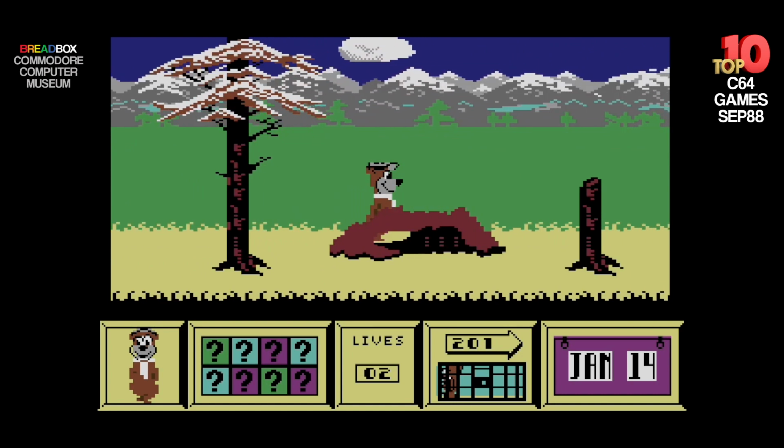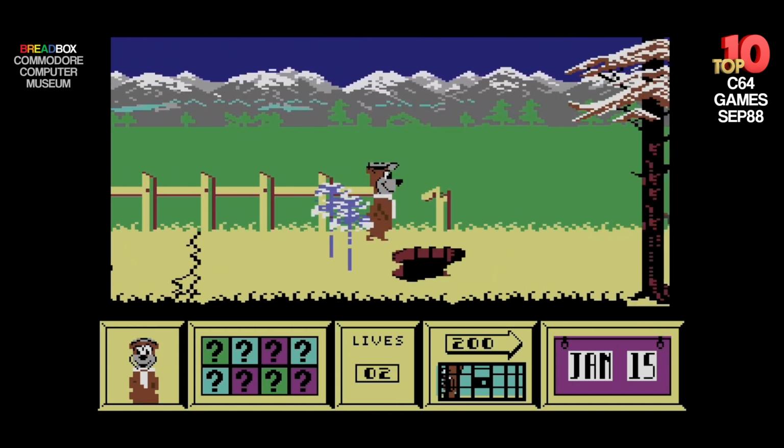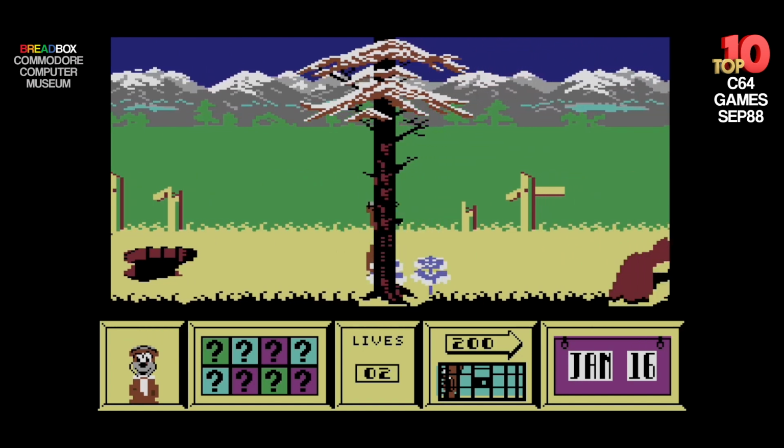At number 5, Yogi Bear. Yogi's best friend, Boo Boo, has been kidnapped, and Yogi must travel through 198 screens of Jellystone Park to rescue his buddy.